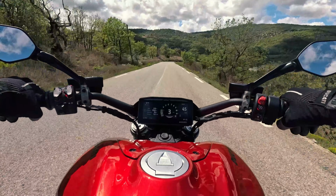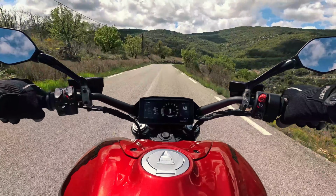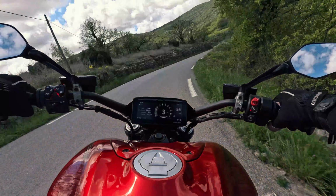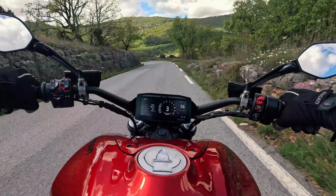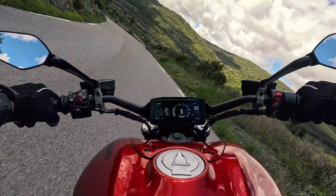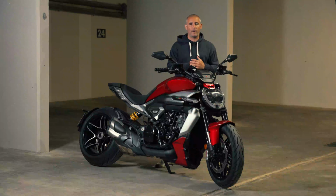Vibration wise, it's all very good. There were some slight tingles when you're right at the top of the rev range, but you're never going to be there when you're cruising on the motorway, so it's not really an issue. It was only when we were hammering along the B roads and you get up near the rev limiter that you'd start to feel a tingle come through the bars. When we backed it off on the highway earlier on, we were doing about 75, 80 miles an hour on cruise control. There was absolutely no vibes whatsoever, so that was all good.